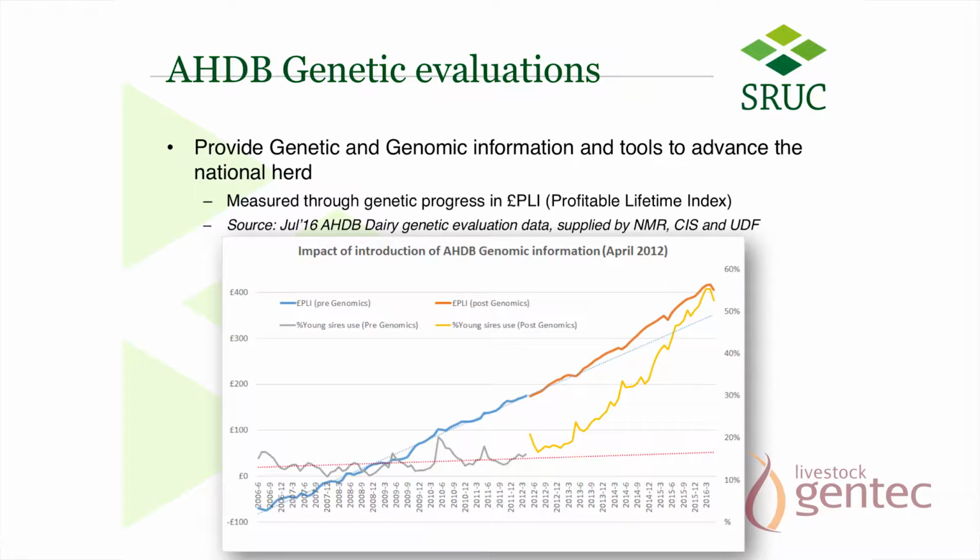And you can see from the line below, the rather wavy line, that's the proportion or the number of inseminations by young bulls. So prior to genomics, young bull inseminations were down at the 20% level, typical of a progeny testing scheme. As soon as we introduced genomics, the young bull inseminations have rocketed and show no real sign of slowing down. We're currently at well over 60%.